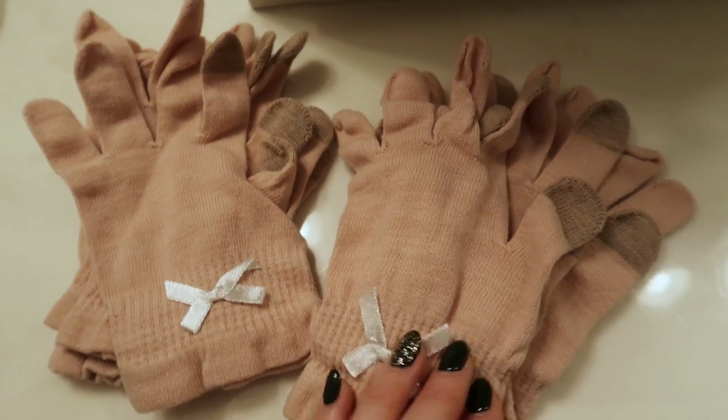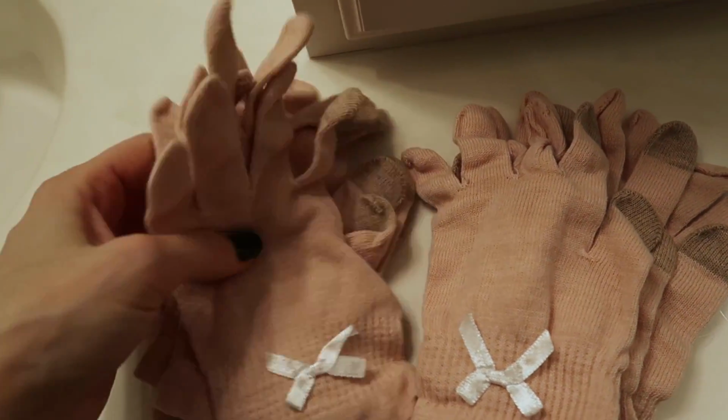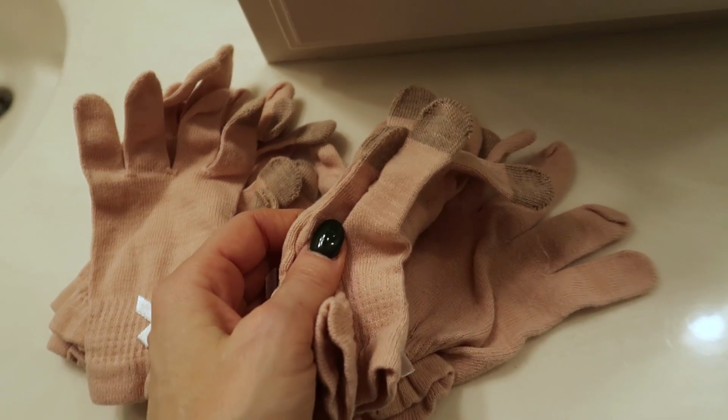I wear these. My daughter also wears these, and I love the bow detail on them. They wash up great. I wash them every single day, one for each day of the week essentially.